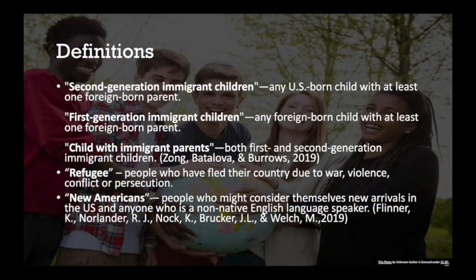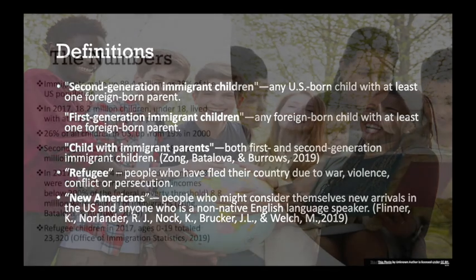A few definitions regarding youth that libraries should take note of are: second-generation immigrant children are any U.S.-born child with at least one foreign-born parent. These children are U.S. citizens. First-generation immigrant children are any foreign-born child with at least one foreign-born parent. Children of immigrant parents are both first- and second-generation immigrant children. A refugee is a person who has fled their country due to war, violence, conflict, or persecution, and new Americans are people who might consider themselves new arrivals to the U.S. and anyone who is a non-native English speaker.